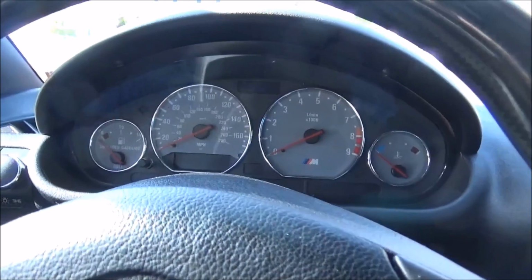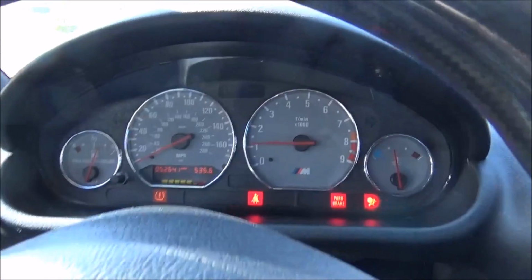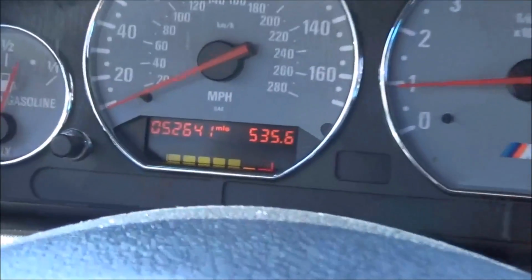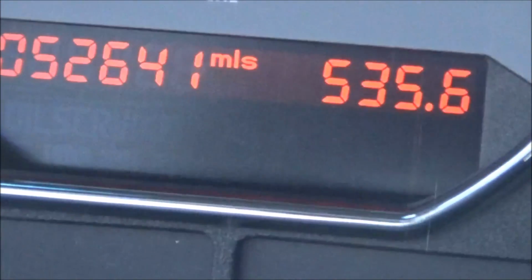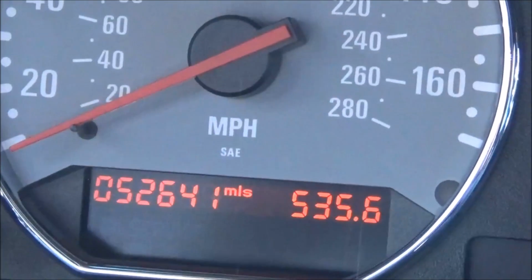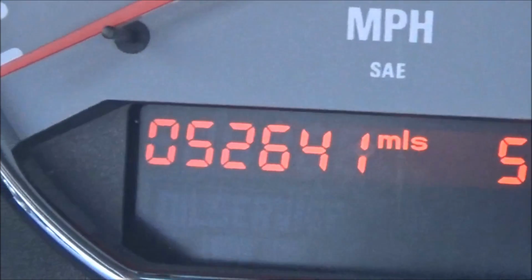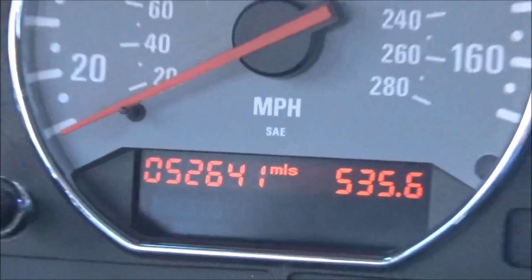Okay, let's start the M Coupe. Now all the gauges here are functional. This is old school BMW, where it tells you this car was just serviced, so it's the green lights. When the green lights go away and it goes to yellow, that means get ready for service. Red means to get it serviced. This car right now has 52,641 miles, where my M2 has less than 7,000 miles right now.